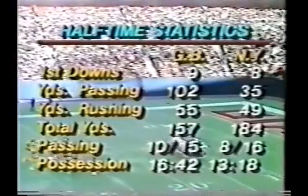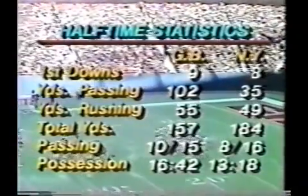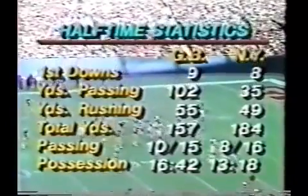There are the numbers in the first half. Anything pertinent? Of course, the yards passing for the Giants is somewhat of a shock, but that's balanced by the yards rushing to Green Bay. Yes.